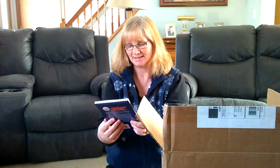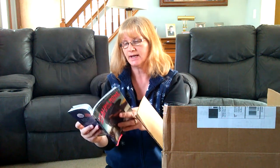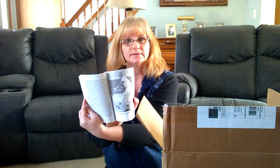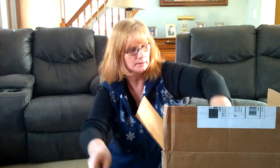Stealing Home, The Story of Jackie Robinson. Awesome. That'd be a good one for boys. Girls could like it too. By Barry Denenberg. That one's a little bit easier too. It looks like this one has some photos. That's always cool. Gladys Aylward, The Little Woman. Autobiography. It's a little bit harder again.